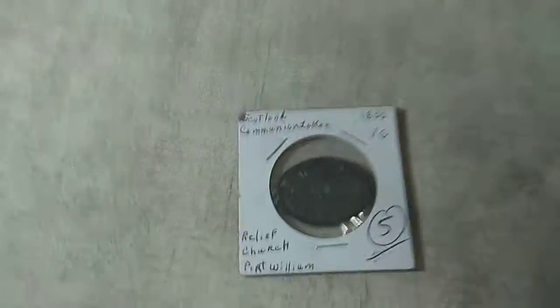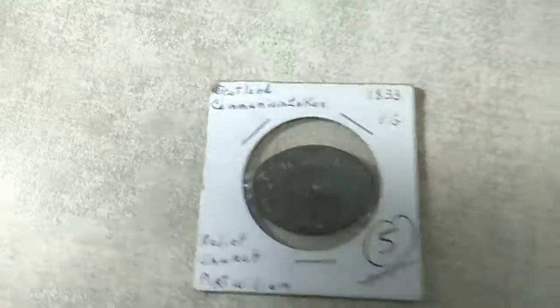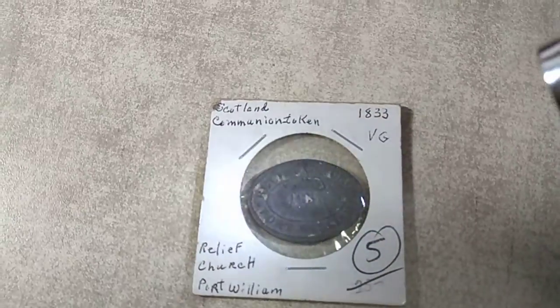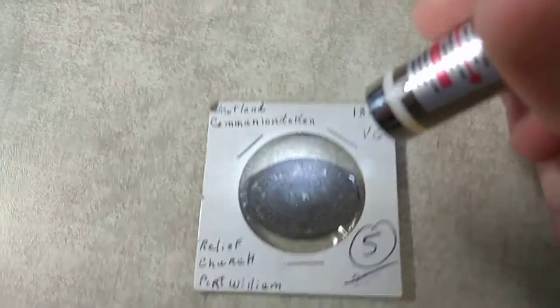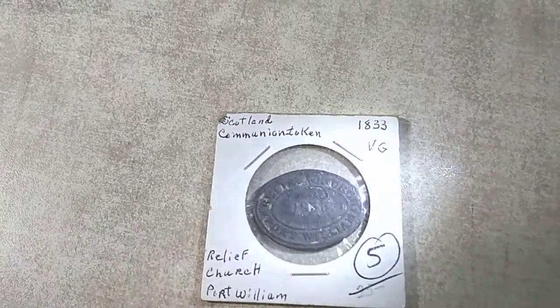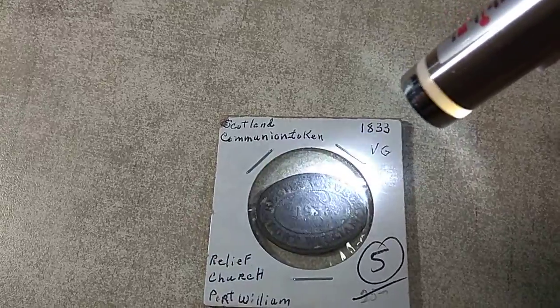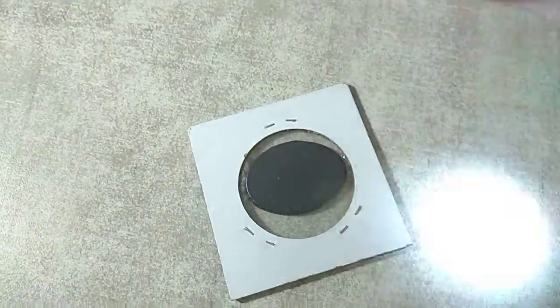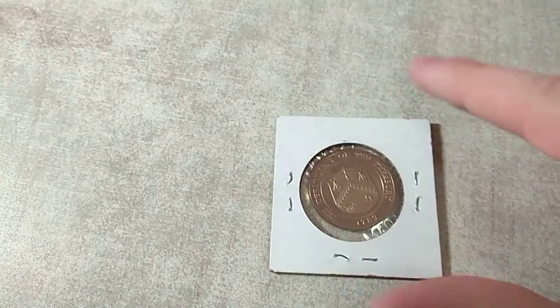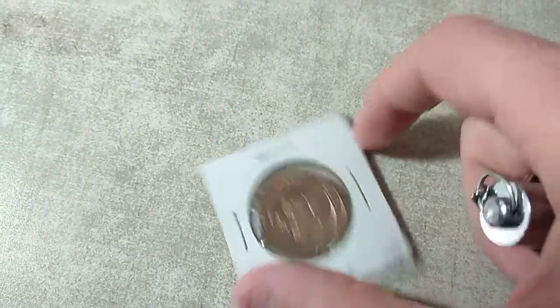So we'll move on to a Scotland Communion token. Let me move over here to the light a little more. Yeah, can't make out what it says through the camera lens here. It just won't focus today. Here, Port Williams Church Relief, something like that. The back is blank. I want to research that token a little more. Seems interesting. This isn't much. This is just out of a mint set. I'm not quite sure which one, though.